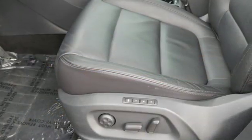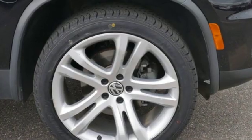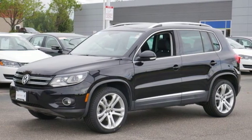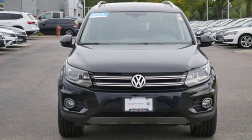The Car Connection reports crash test results for the Tiguan have been excellent, and Volkswagen continues to offer a few more safety features than you'd typically expect to see in a small crossover. Volkswagen, performance you'd expect with the precision of German engineering. Hurry in today for a test drive.